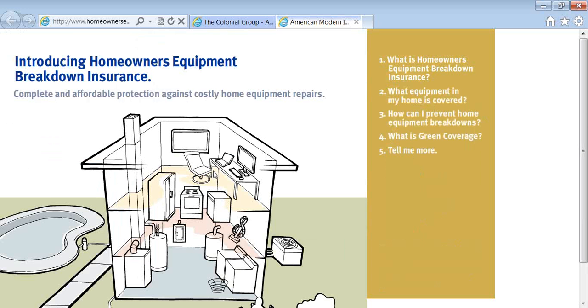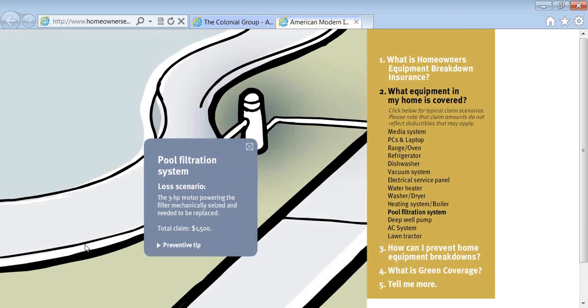Okay. Another one here I like is the pool filtration system. The 3 horsepower motor powering the filter mechanically seized and needed to be replaced. Total claim paid out was $1,500. Okay, we'll close that one out.